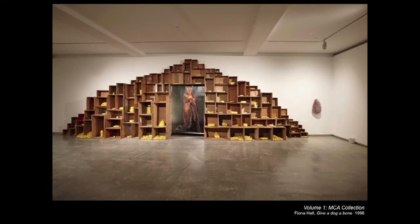This is the last room. It's a piece by Fiona Hall. It's called Give a Dog a Bone. And it's a series of objects that she's carved out of yellow soap, sort of toxic smelling soap. And this is a room that's looking at the idea of sculpture and about artists making one-to-one versions and another sort of uncanny replication of things.